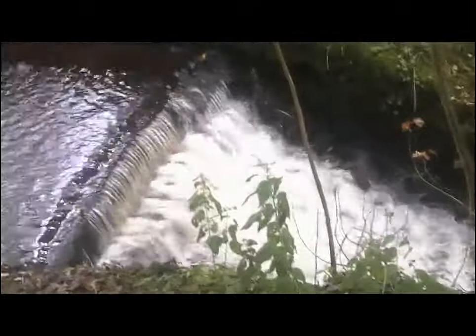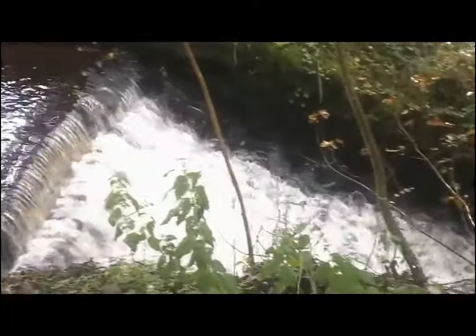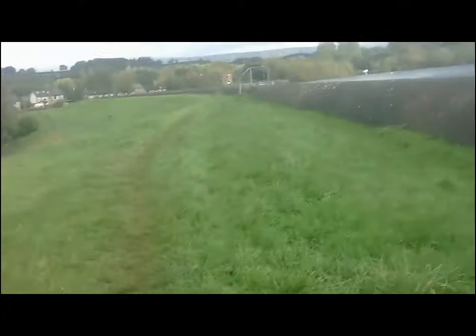I'm pretty much certain that is the overflow from the reservoir. I mean, the sun's coming through a bit, and honest to God, it is absolutely beautiful. It's really nice. We're coming up to where I think I wanted to show you, that you could see from over there.